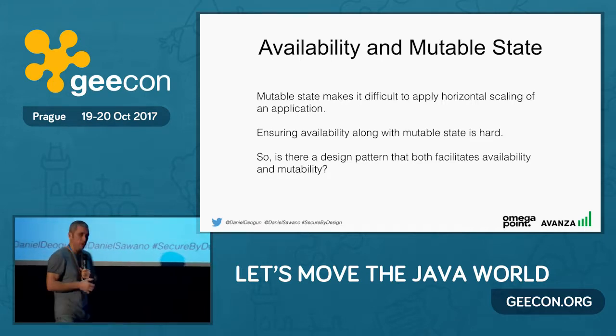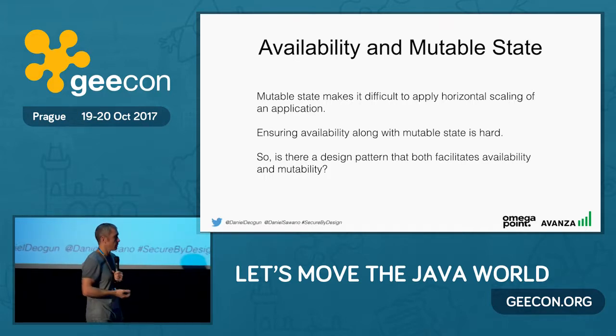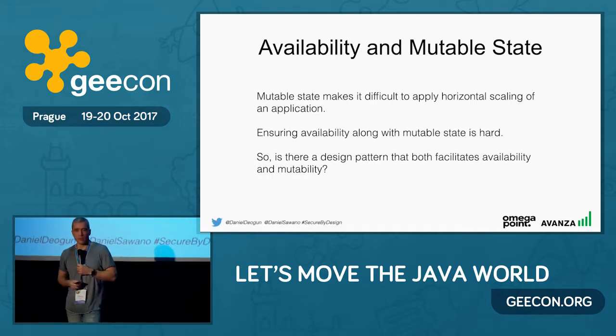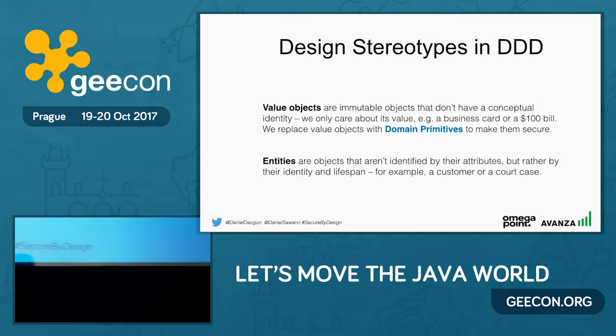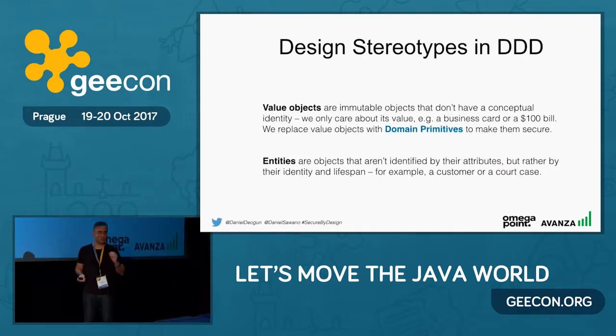But on a code level, is there something we can do in terms of designing code that will allow us to handle mutable state but still do it in a safe way? Definitely. And in order to do that, we actually need to cover two design stereotypes from domain-driven design.